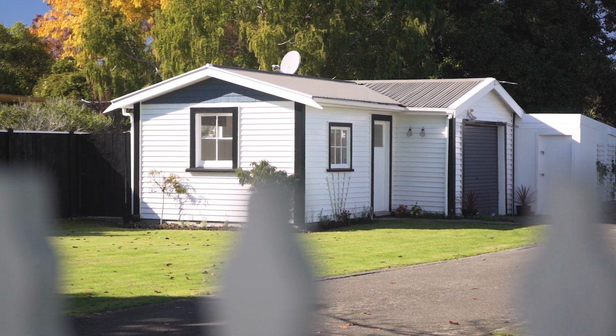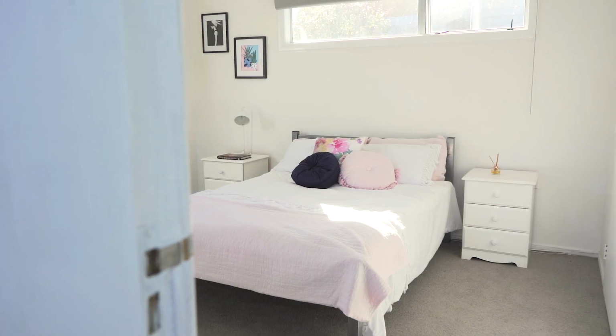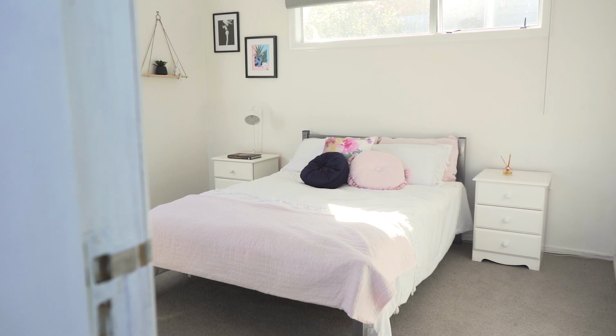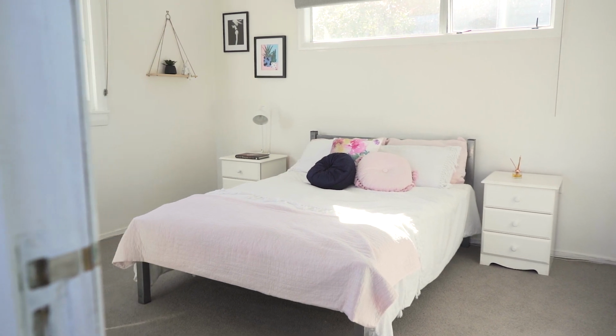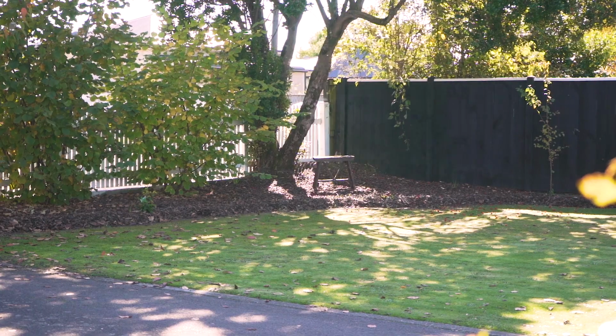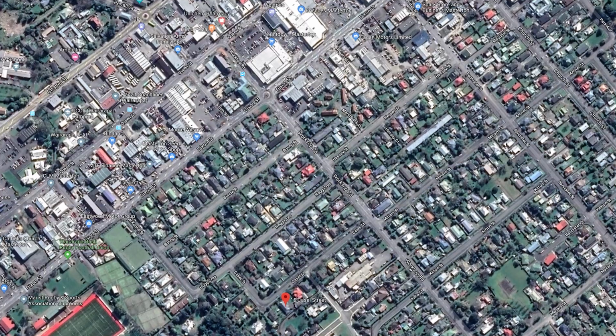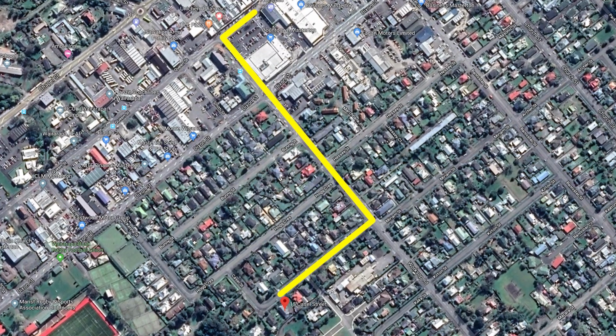This property boasts a secure single car garage with separate utility shed and stylish studio, providing a work from home option. The home sits proudly on the 989 square metre well manicured section. This well-presented home is within walking distance to town, schools and cafes.